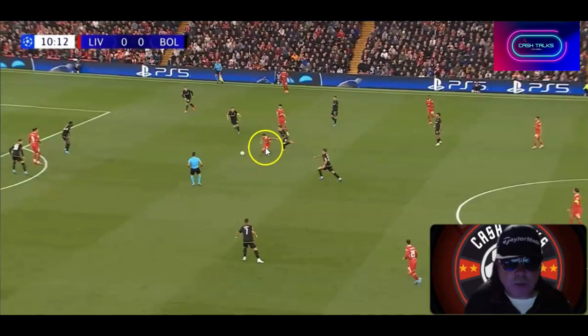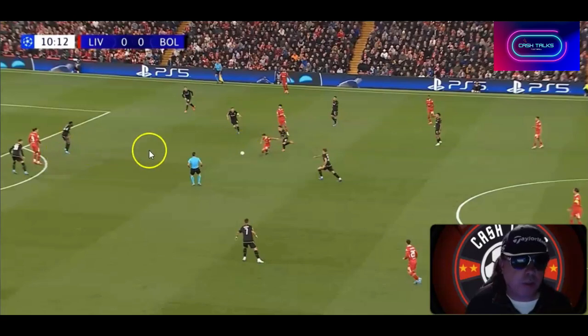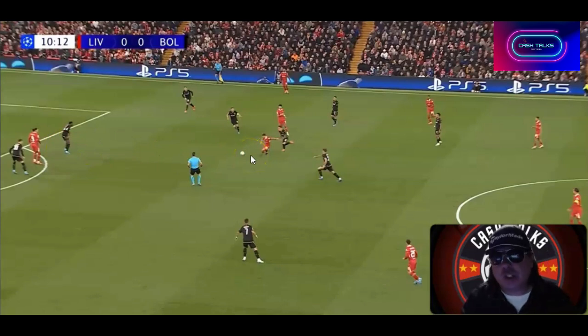Now, you can see by the body position here that it wasn't a good pass. Liverpool's passing isn't that good at the moment. They're very, very sloppy and very casual with it. I'm going to show you a little bit about it here as well. You can see how it's just not crisp.